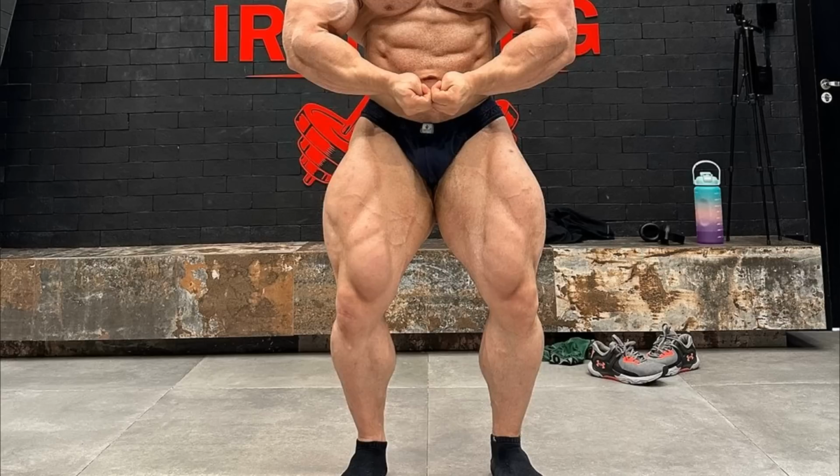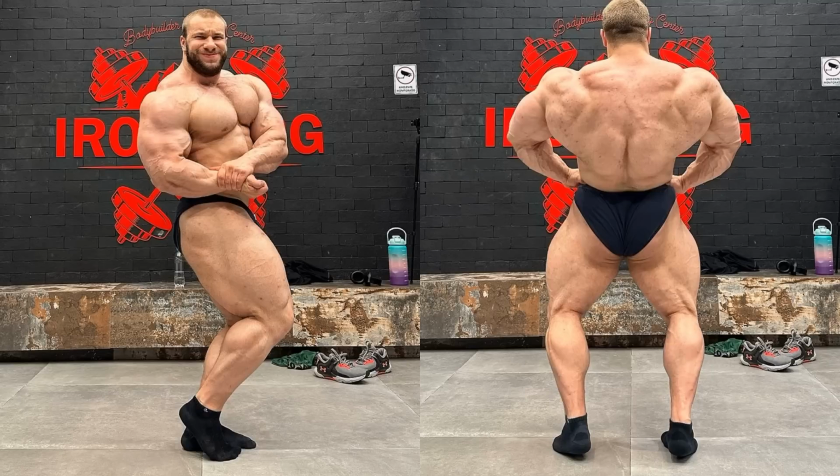And I would even argue with that separation, it might make him more impressive than Rubiel, because I feel like Rubiel's legs are more just sheer size. And that's one of the battles that I really want to see, is hopefully at the 2025 Olympia, we can have GoodVito qualify, maybe Rubiel qualifies. I would like to see them battle it out on the Olympia stage for which freak from overseas is going to be the faster or better of the two rising stars.